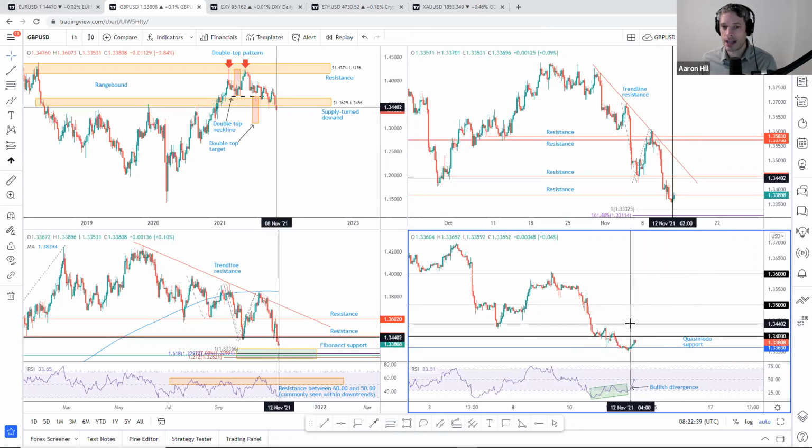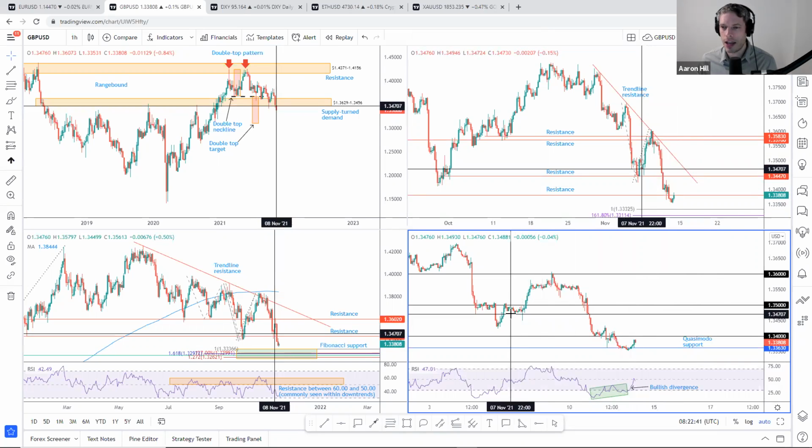We are then looking at probably around this area here at 34.71, which is a quasi-mother support turned resistance.